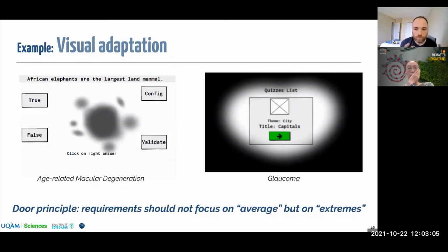So those kinds of adaptations can be triggered by a caregiver, or by someone who says, okay, I have issues seeing the information, so I will say something like this to the configuration, and then it will produce the right way of displaying information. But it also triggers things: some adaptations can't be used at the very same time. It's triggering interactions, because if you try to activate the AMD and the glaucoma at the very same time, you'll have a blank screen because you don't know where to put the answers.